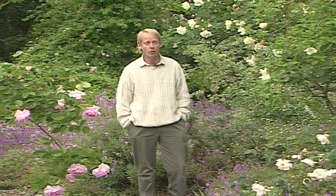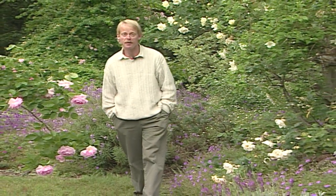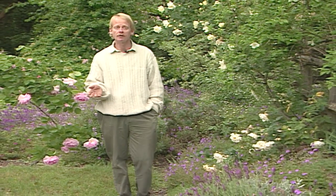The next point, and this is one that many people have difficulty with, is the question of plant names. While some plants have common names, such as columbine and daylily, many don't. But all plants are known by a botanical name, and these are based on Latin. And believe me, some can be a mouthful. But don't be put off.